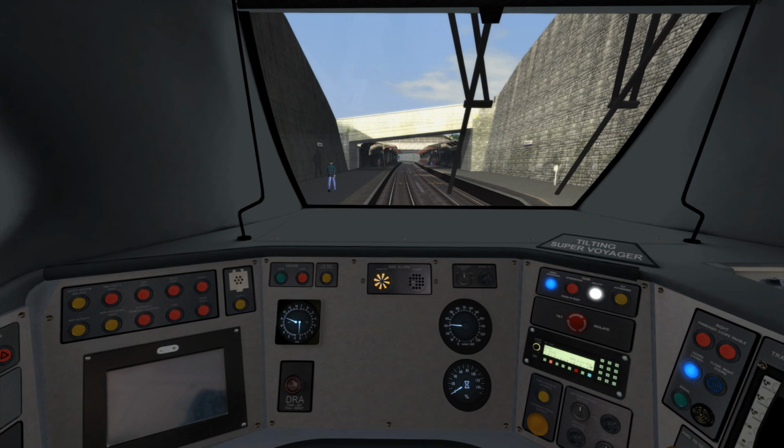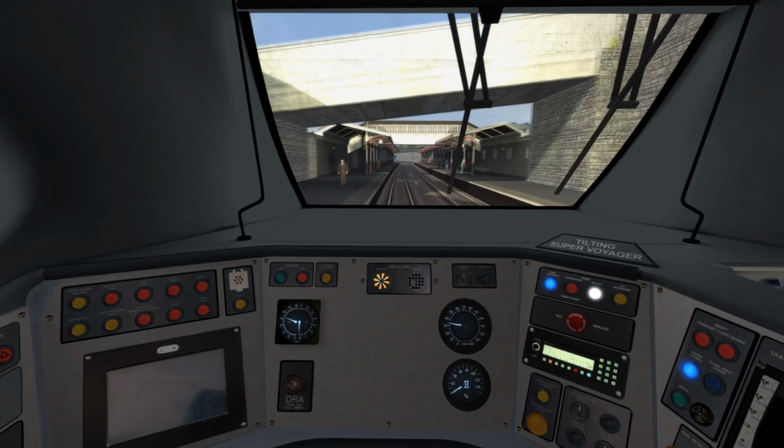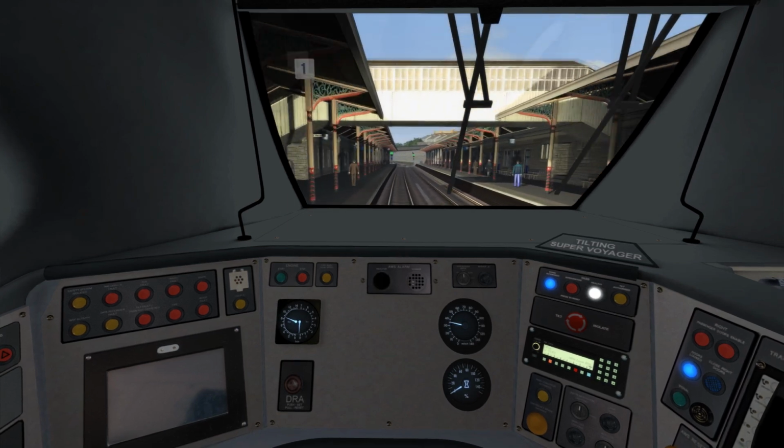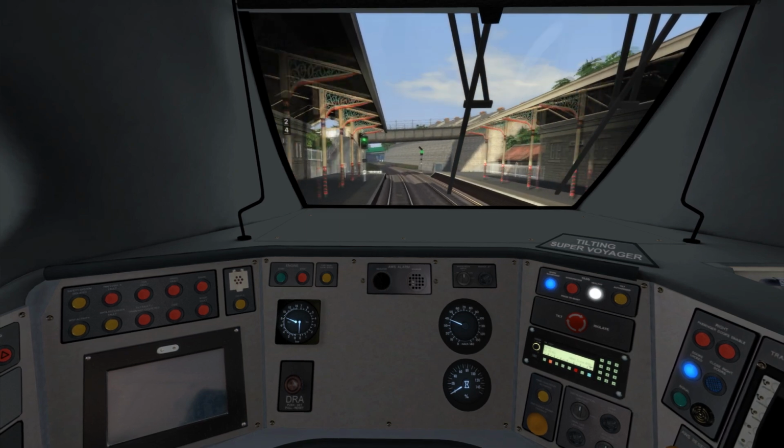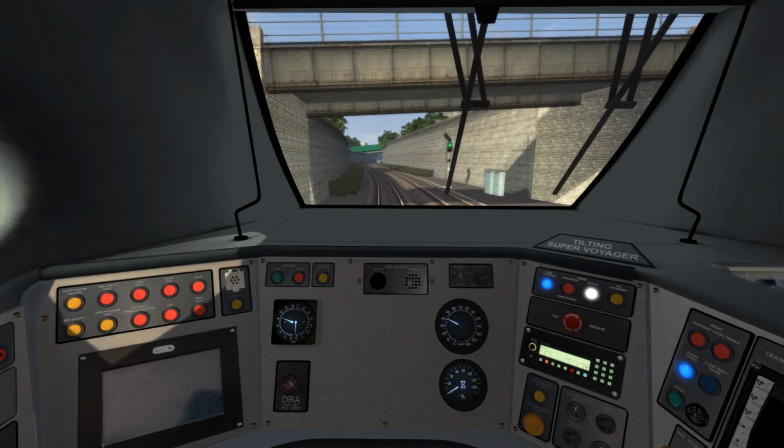So I see the signal here is displaying a green aspect, so I'm going up to full power to start accelerating up towards the 60 mile per hour speed limit. At this point at Starcross station, we've got 5¼ miles to go to Newton Abbot.